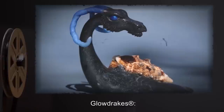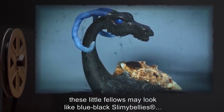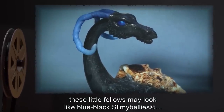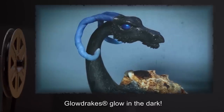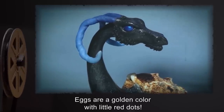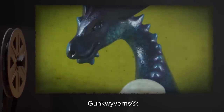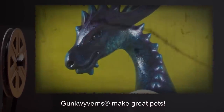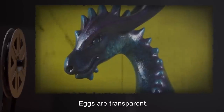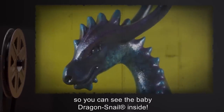5. Glow Drakes. New from Dr. Wondertainment. These little fellows may look like blue-black slimy bellies until they light up. That's right, glow drakes glow in the dark. Eggs are a golden color with little red dots. 6. Gunk Wyverns. Chubby, green-skinned, and dome-shelled, gunk wyverns make great pets. Eggs are transparent, so you can see the baby dragon snail inside.